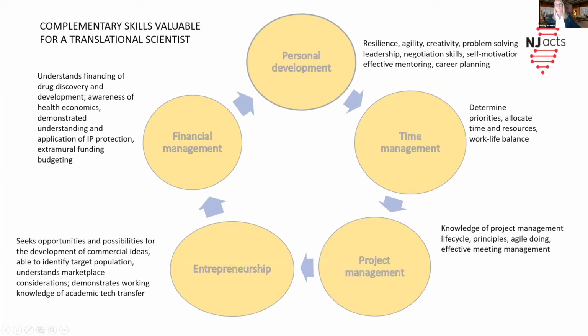Obviously, personal development, that's valuable for all of us. Time management, I mean, we do have a pretty intense program that is superimposed on the research program. So we're very conscious of our trainees' times and helping them to manage the time. Project management. There's a big interest in entrepreneurship. That's why I was very interested to see the program in Georgia, because a lot of our trainees have expressed an interest in this. So we have some training in entrepreneurship, but the plan is to expand that. And then, of course, financial management.